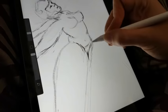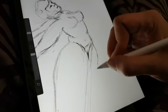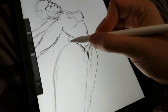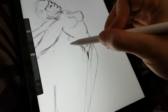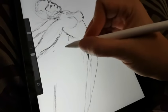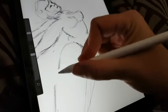Got some love handles. And then I definitely want to come up a bit more. So that's like the top of her legs almost. And then super cute little ass cheeks. Oh god, I can't do it like this.